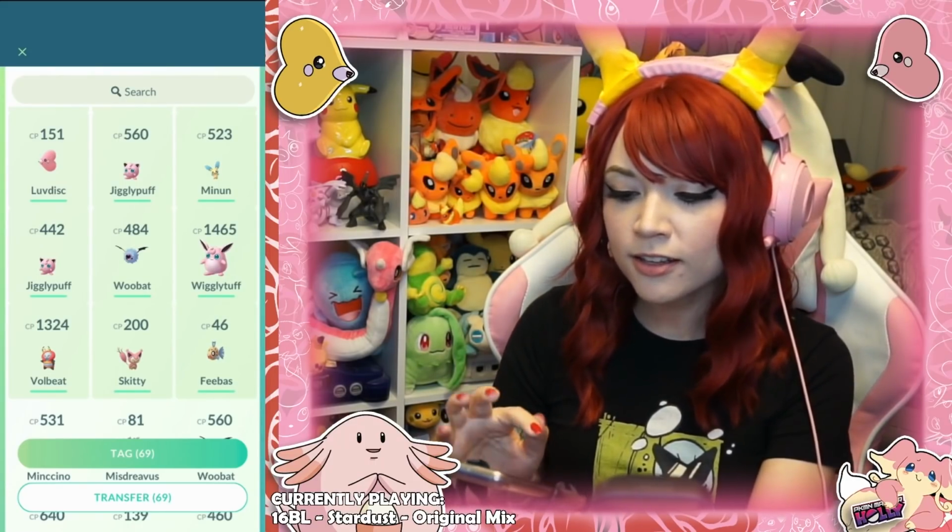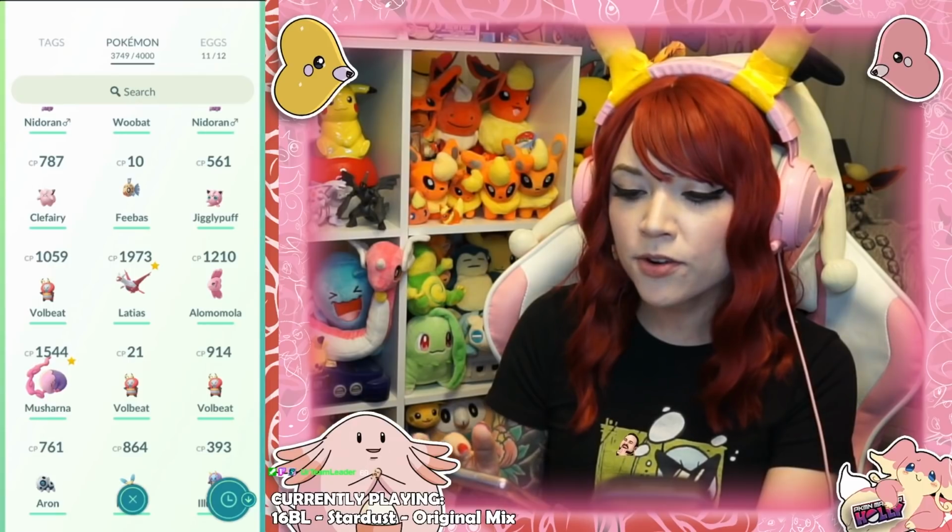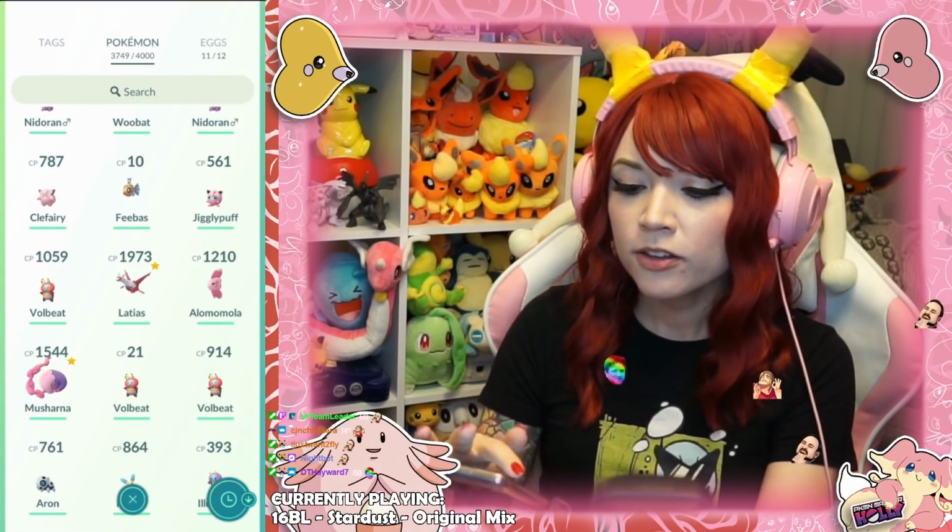And I'm gonna show you guys, you can hit the white transfer button at the bottom and it'll say yes, you can transfer these to the professor. And then you'll get all the candy at the same time. However, if you want to make sure that you don't transfer something you don't want to miss, like this Mashrna, for example, I don't want to transfer that Mashrna. So just look what happens.